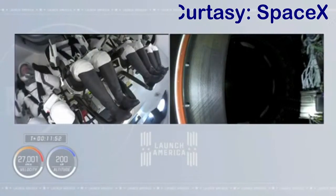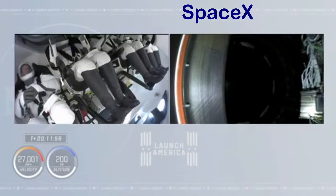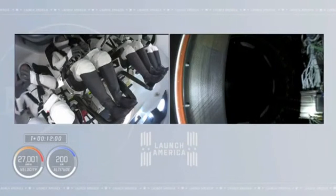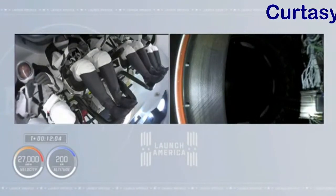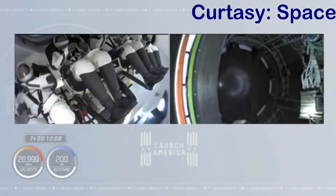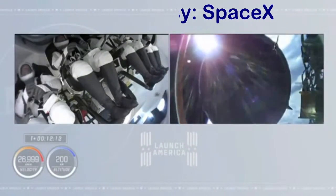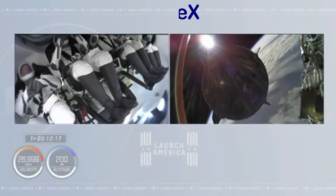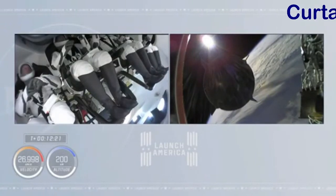Ten seconds to spacecraft separation. We should hear words from the core here in Mission Control Hawthorne once we have successful separation. Dragon separation confirmed.